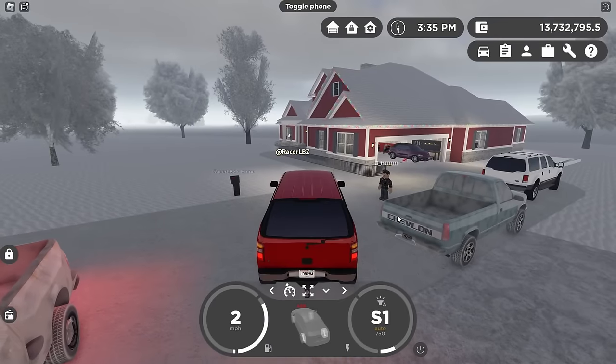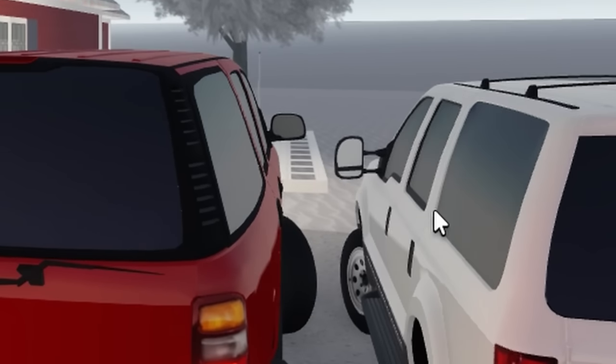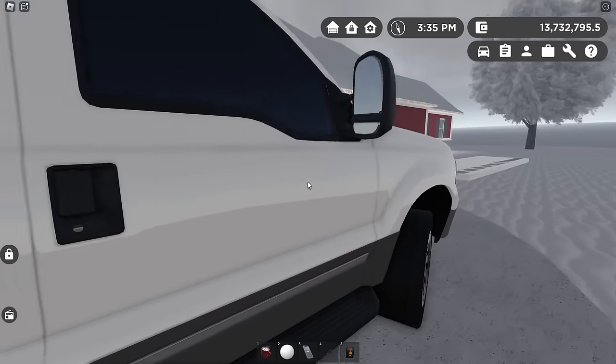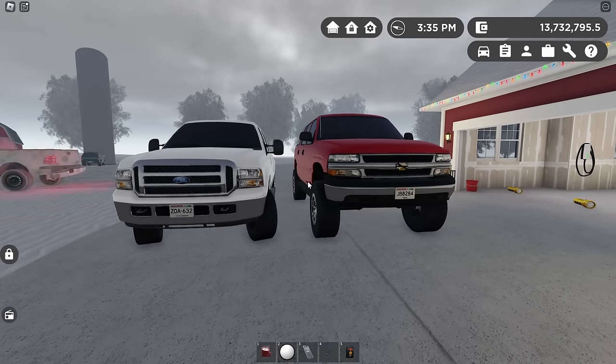Reliability-wise, though, I mean, it's still running. My tiny mirrors are bigger than the tow mirrors right now. They're way taller. Look at that! What a comparison right now. That's quite the something. Two very similar trucks, but also quite different. I'm proud to have both.